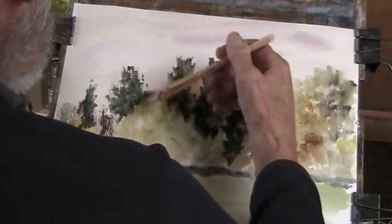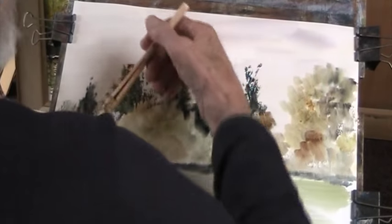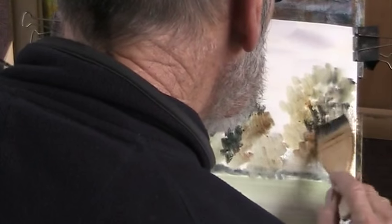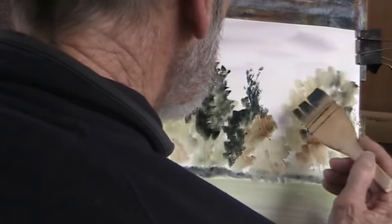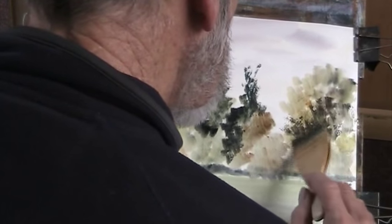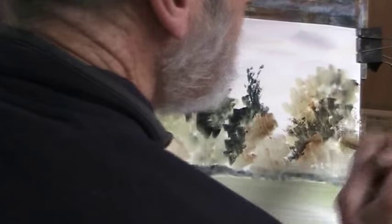Show some detail on these trees at the back again, and I will fit in. Ah, we've got a nice bit of dark in there, just outlining that tree here.